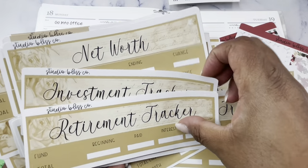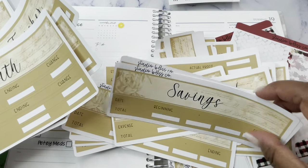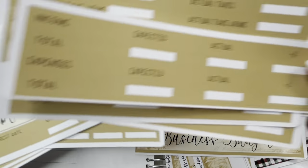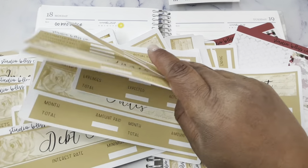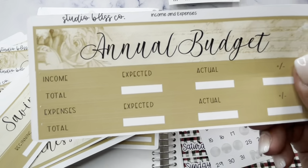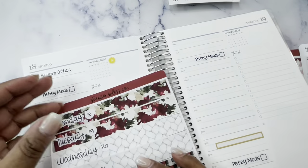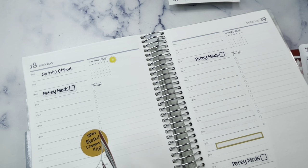But then I have all the annual things that I'm getting ready to do. So we have a retirement and investment tracker, a net worth tracker, and savings, debt, sinking funds, emergency fund, and then the business budget, which is available, business budget and tax tracking, and the annual budget. So that is all ready to go as well, and I'm going to be starting up my 2025 budget series.